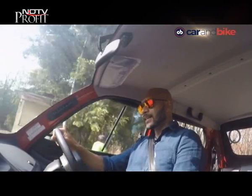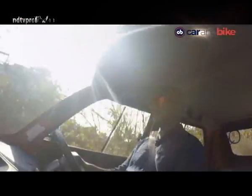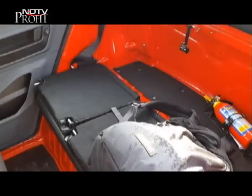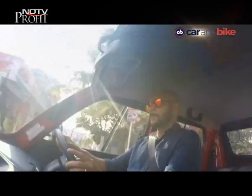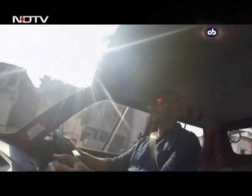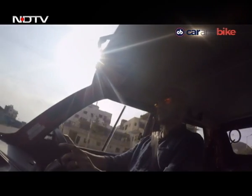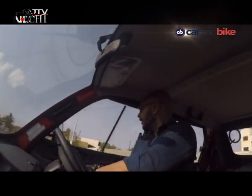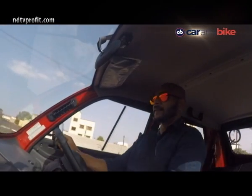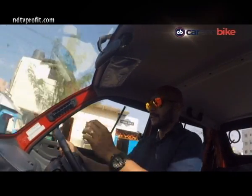Now, Bajaj also says that the Qute is targeted at people like delivery boys who carry big bags on a motorcycle, delivering things from e-commerce sites. So this one's got enough space, and the back seat can be folded down to carry your luggage, which is definitely a very handy thing to have. And the best part is its running cost. It's very cheap to run, cheaper than a conventional motorcycle, so that's a plus point. And of course, within the city, it's got a very tight turning radius, and you can drive within traffic very easily.